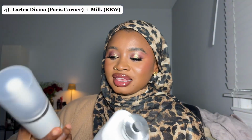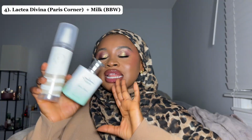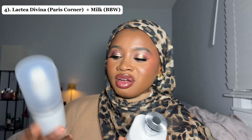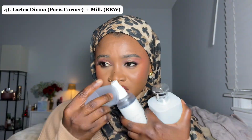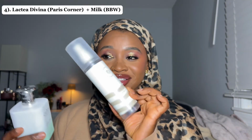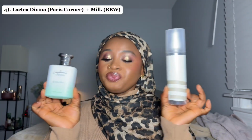But yes, I think that Milk by Bath and Body Works and Lactea Divina are such a bomb combo. Very nice. I hope that they bring the scent back because it really was good. And I was very surprised that I ended up liking it because I'm not a very big fan of lactonic scents. But oh my god, this was really good. For this combo, these two work pretty well together, I would say.